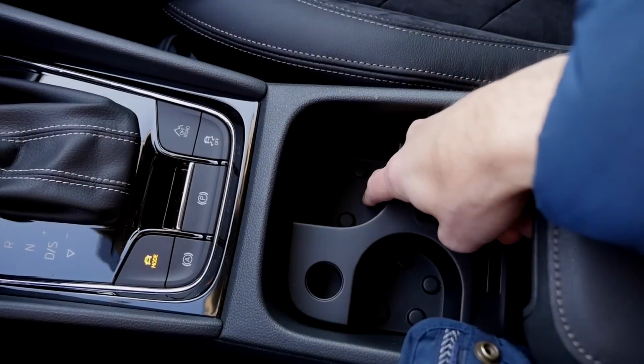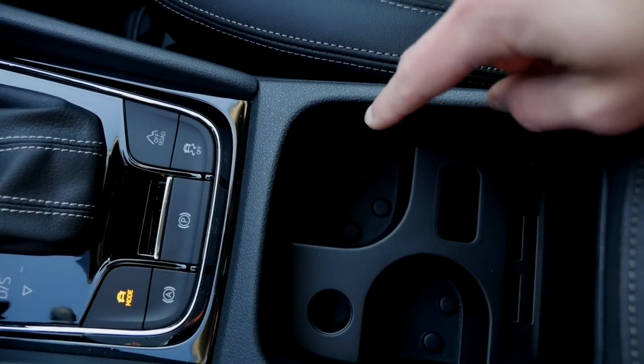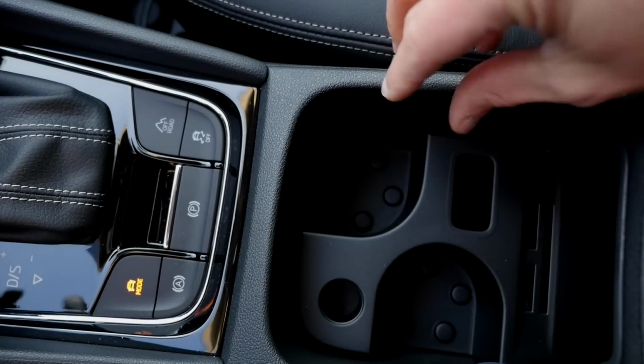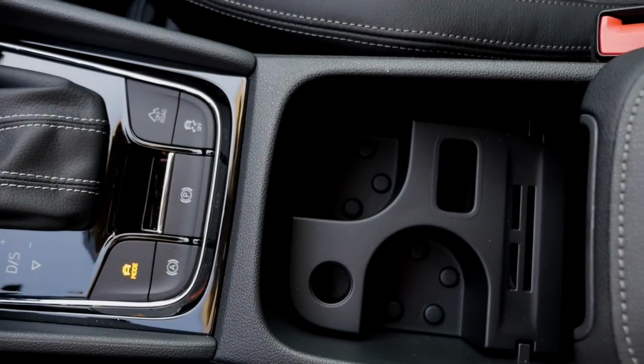Then those little knobs here in the cup holders. You can put, for example, a bottle in there which has the structure on the lower part, and then they're kept tight and you could open them with one hand on the top cover. That's a very interesting system.